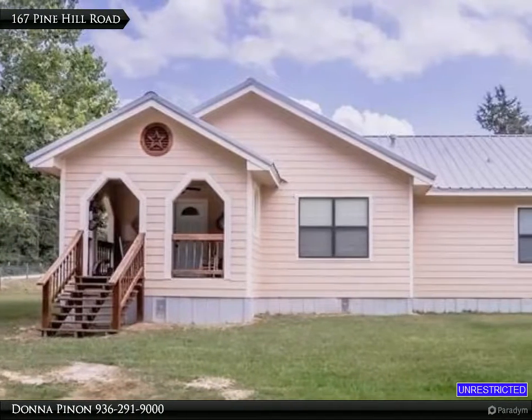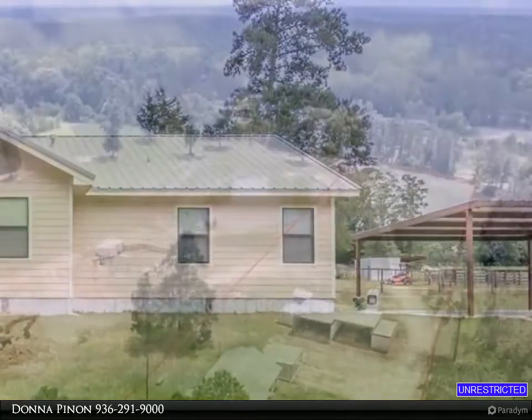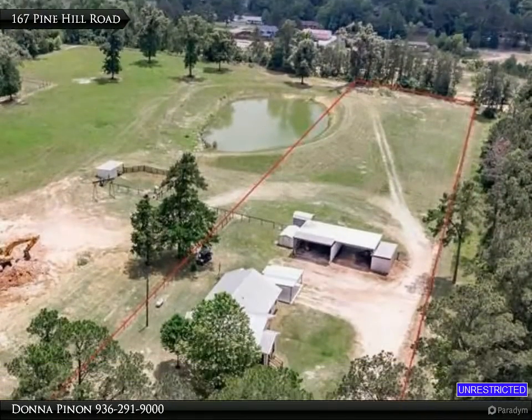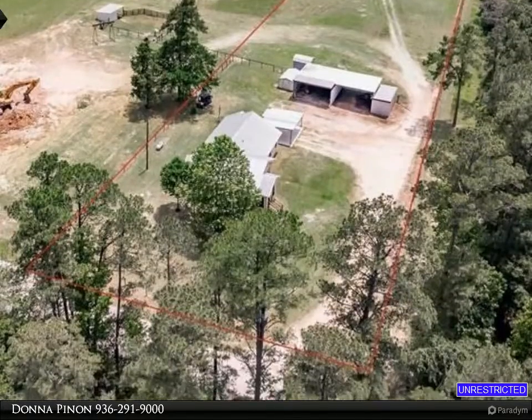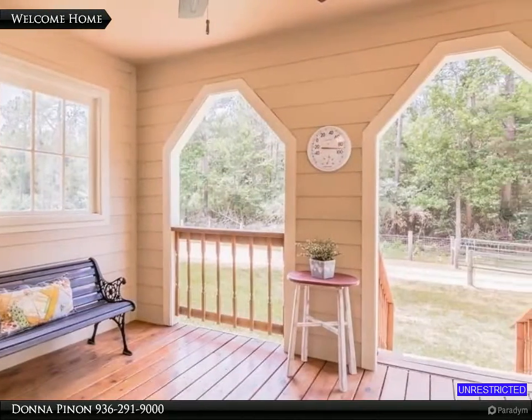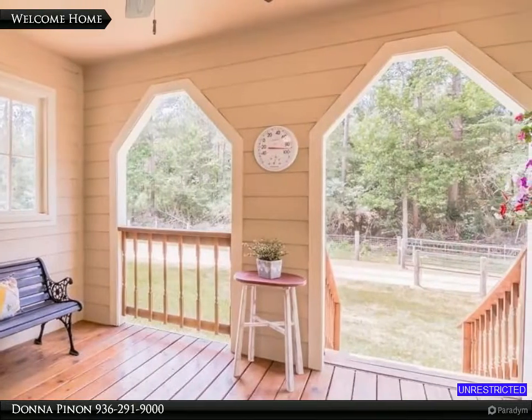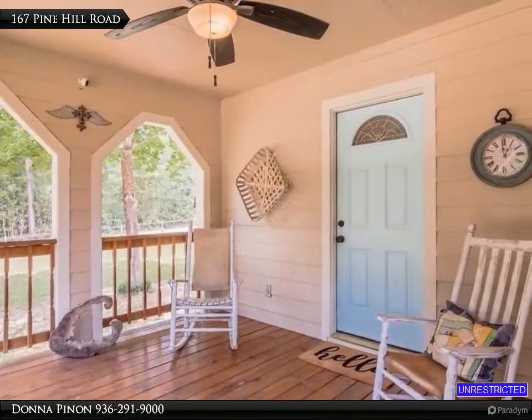1930s charmer. This truly one-of-a-kind property brings together the best of country living while still being inside the city. Less than 5 minutes after exiting I-45, you'll come home to this beautifully updated and restored 1930s farmhouse on 2 acres. The first thing you'll notice is the oversized covered front porch, the perfect place to begin or end your day.